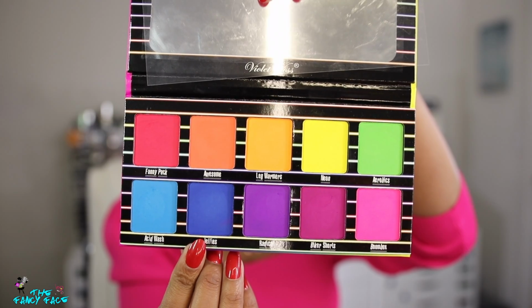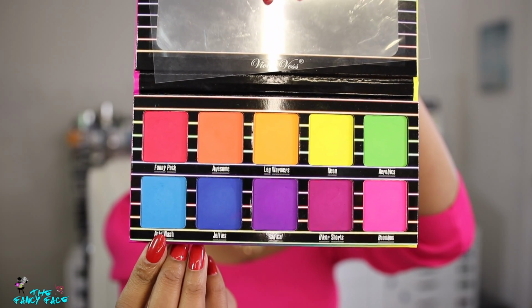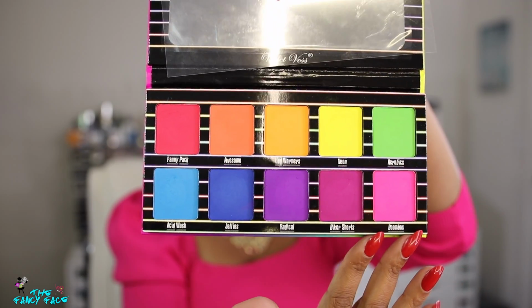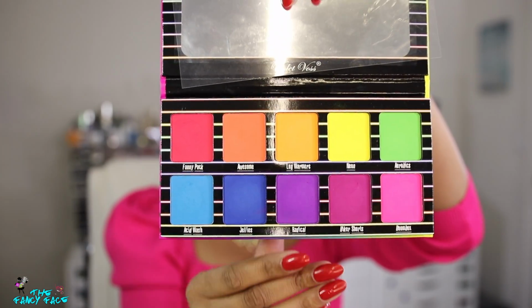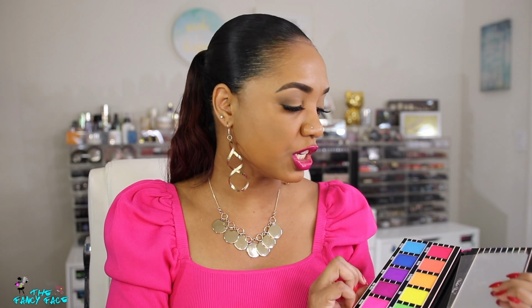So I have this bold deep blue here, gorgeous. I love a good blue, but I have this sky blue as well. Then I have this neon yellow, neon green, a couple of pinks, a purple, a coral. Like, I would be living my best life with this neon palette. And because I love color, I have to have a colorful palette. And this is all matte, which is perfect for me because my favorite texture of eyeshadow is a matte.